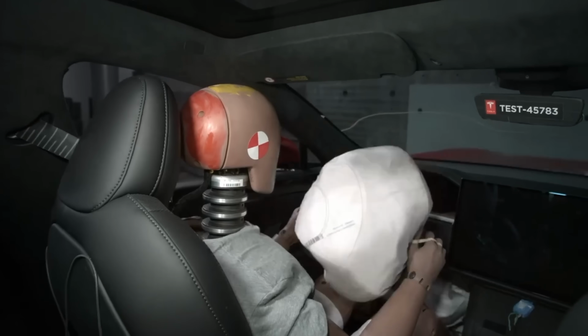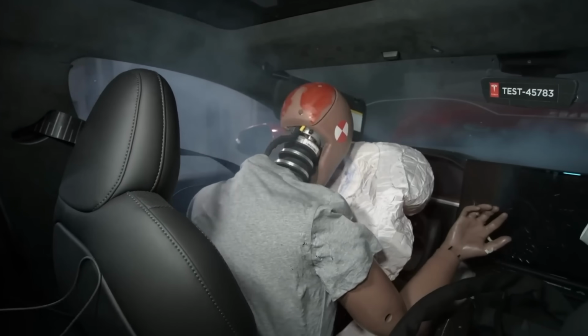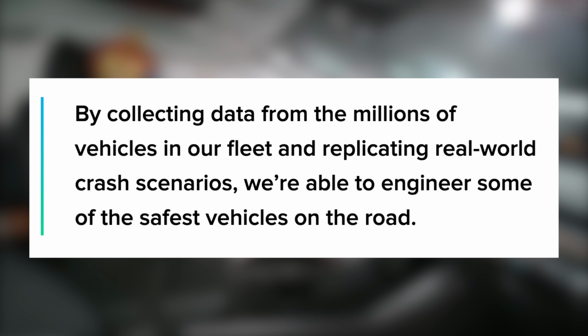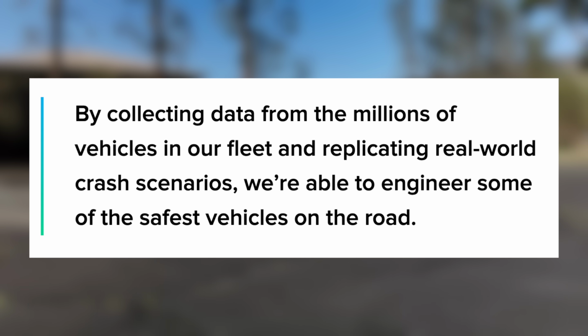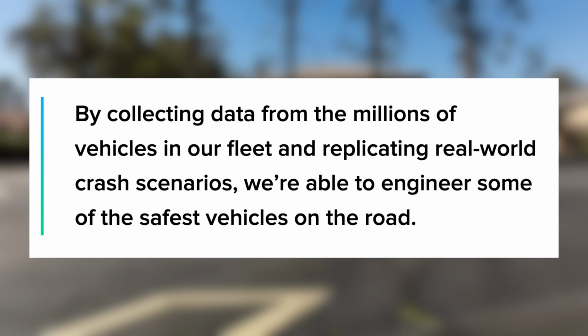It's part of their main factory and has been the location where they've worked towards each of their cars receiving incredible safety scores. In late 2021, we learned more details about how Tesla develops their crash safety, and it's really impressive. They said, quote, "By collecting data from the millions of vehicles in our fleet and replicating real-world crash scenarios, we're able to engineer some of the safest vehicles on the road." Then they take this data and instead of designing for crash tests, they design for the real world.